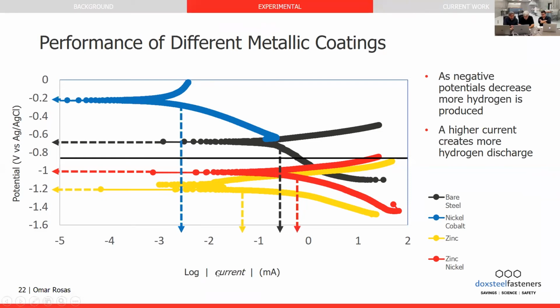Please notice that the scale of this current is logarithmic. It means that every unit, there is a 10 times multiplier. So that means that zinc is 10 times higher than nickel-cobalt, and zinc-nickel almost 100 times more than nickel-cobalt. This shows the activity of those materials. And if we relate this to the potential, we know that sacrificial coatings are producing hydrogen. And based on this current, they're very active. So they are producing too much hydrogen.